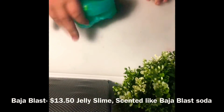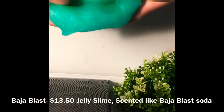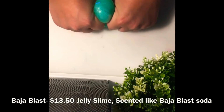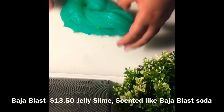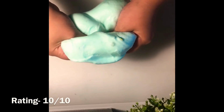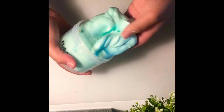After playing with it for a couple of minutes, it became so fluffy and airy. It's also so thick and super stretchy. I give this jelly slime a 10 out of 10. I definitely recommend snatching it. Slime is also super inflatey.